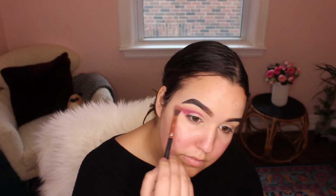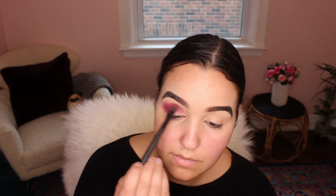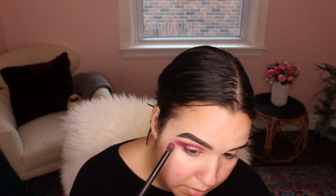So I'm gonna start with the shade Paige, and I'm just going to put it on my crease. Just kind of, whoop, wrong side. I'm just going to do that. I'm going to blend it out. Pretty good, I'd say. It's very pigmented. I think that it's got some good color payout. Ooh, not too much fallout, just the tiniest amount.